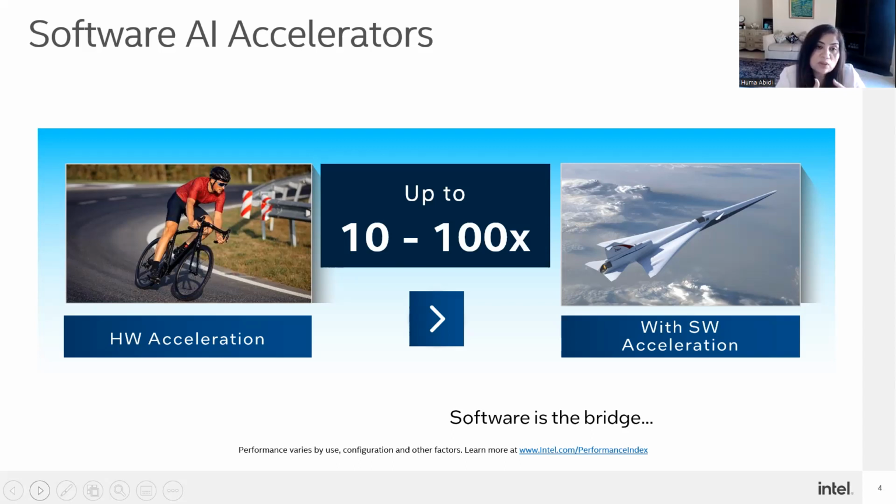So we are focusing on all of that, but my point for this slide and most of my presentation is that software AI acceleration is a must, and you need that in order to keep up with the ever-growing AI needs. So next slide, please.